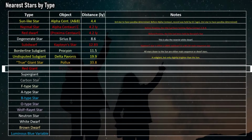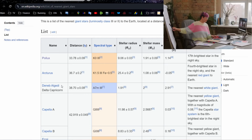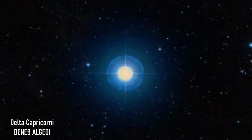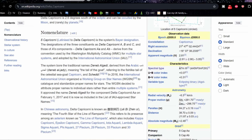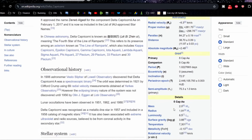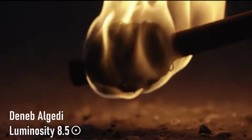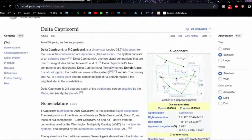Nearest red giant, Arcturus. There's actually a list of giant stars here. These are the nearest ones. We've got Pollux, Arcturus, Deneb Algedi. I'm not all that aware of that star actually. I perhaps need to have a look at that one. Let's have a look. Deneb Algedi in Capricornus, designated as Delta Capricorni, and it's an A-type giant star with a mass of 2 solar masses and a luminosity of 8.5. So quite an interesting star there. Deneb Algedi, again, my Arabic pronunciation might not be all that great. Interesting nonetheless.